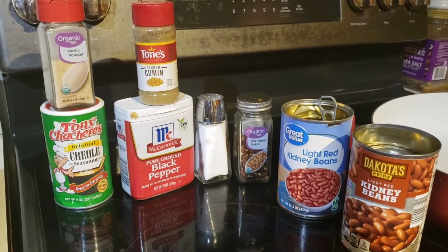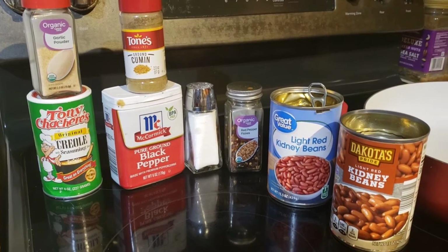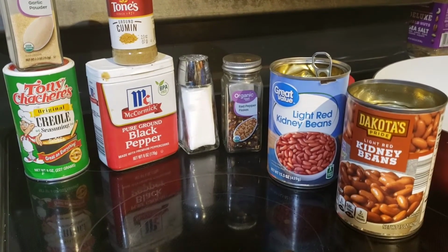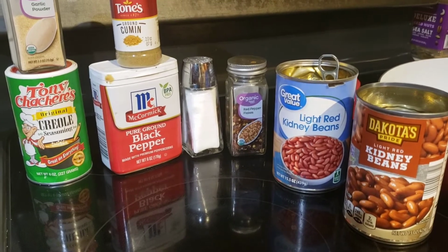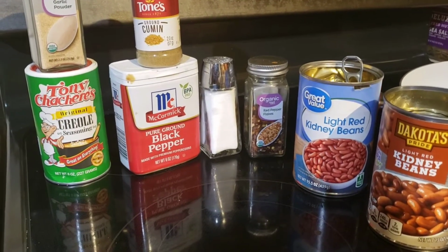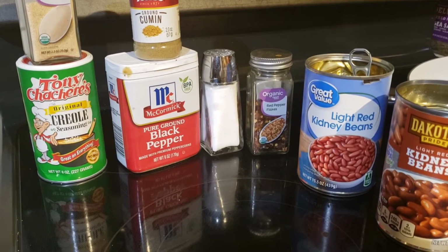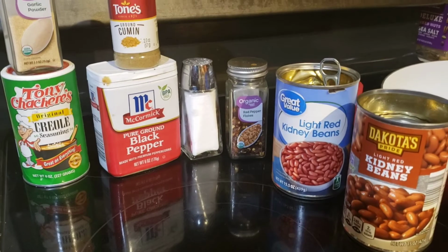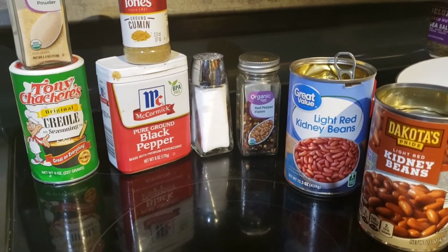Just so you guys can see, there's the spices and kind of the setup I have. Like I said, some light red kidney beans, all my spices. That's Tony's Creole seasoning. My dad's been using that on everything, so I hope there's some left in the jar. And we're about to start cooking.